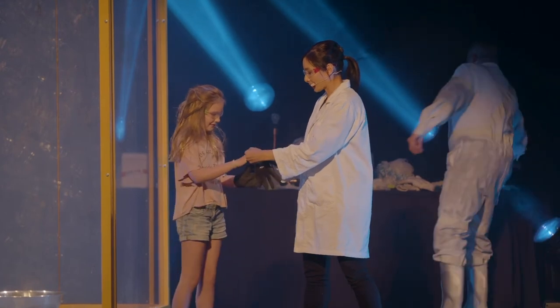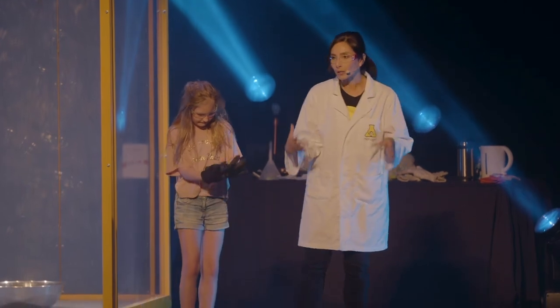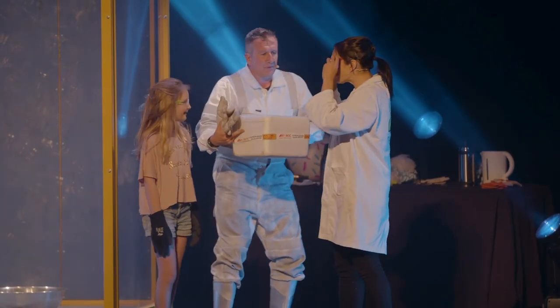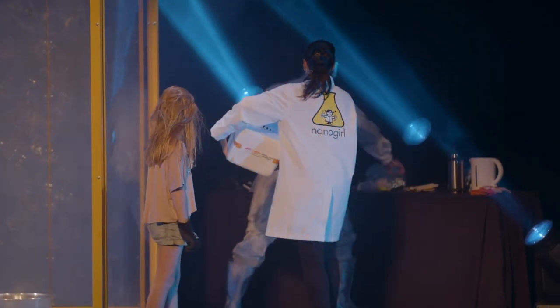Okay. Next, we're gonna do that. Okay, so we're gonna use something very, very cold and something very, very hot to make this cloud. The thing that we're gonna use that's very, very cold is something called dry ice. So have you seen dry ice before? No? All right, we're gonna go into here.